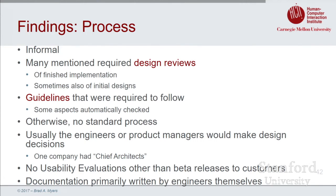But they also reported that occasionally they didn't actually admit this, but other people said that they weren't really following the guidelines, and so that was sometimes a problem. But besides that, there was really no standard process. There really was quite a divergence of the kinds of things that people would do and the process they'd use.